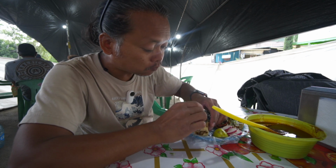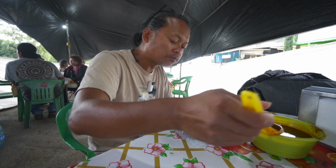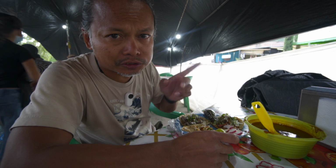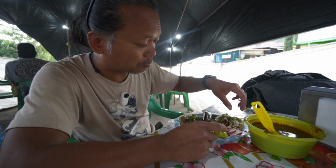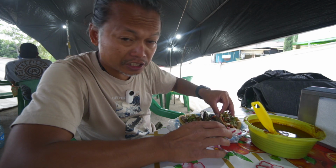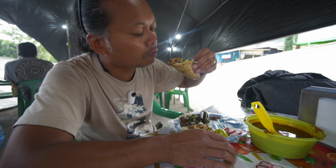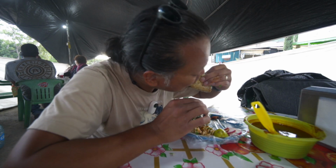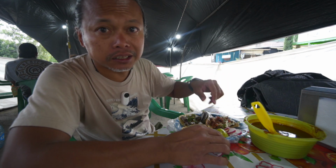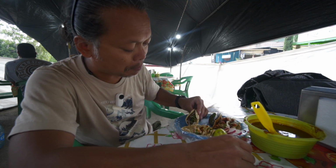Wow. That's different. Very soft. But it's good. Hard to describe the flavor. I like the texture, very soft. Doesn't taste like much though. Chorizo next. I really like the chorizo. That's good. And of course my favorite, lengua.